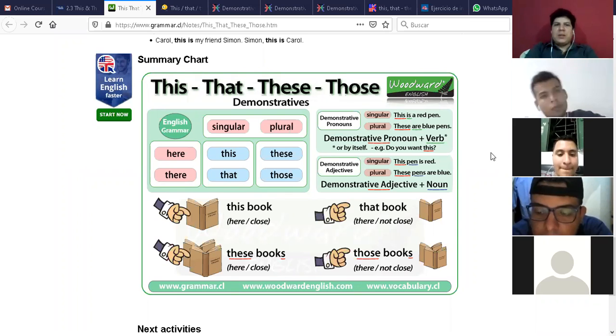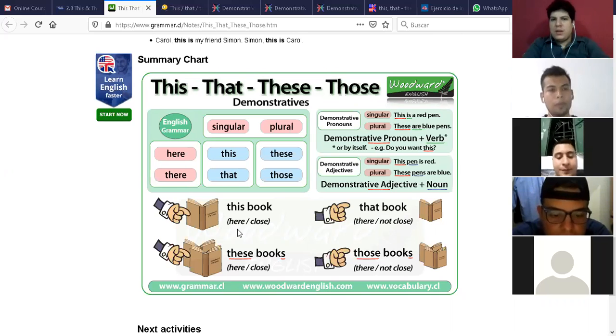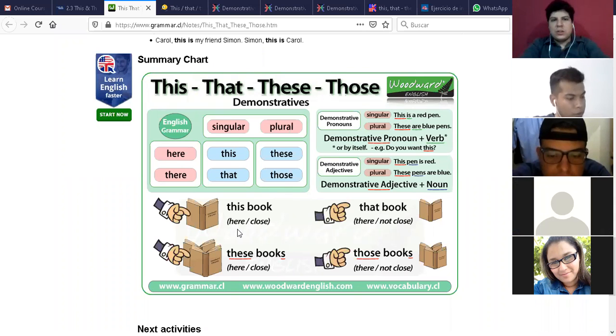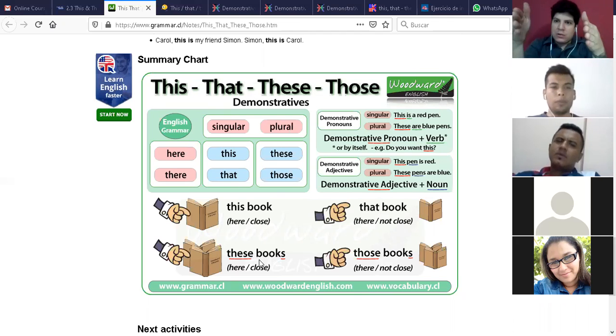Se los voy a explicar así súper rapidito. Vamos a ocupar this, ese this, para cuando tenemos algo cerca, okay, y singular. Okay, so say with me, this. Good. Aquí ya nos pasamos a these, es un poco más largo. Escuchen, ahorita no repitan, do not repeat. Singular, this. Okay? And plural is going to be these. Si se fijan, es un poquito más largo la pronunciación.